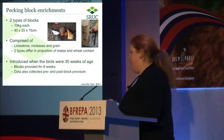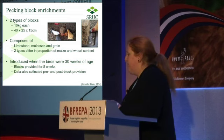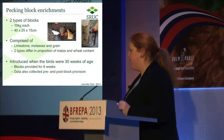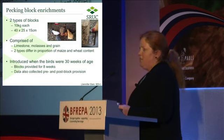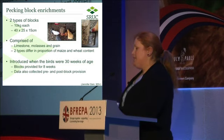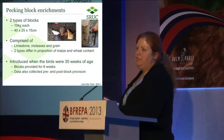she took hers in her sheds, and the light quality was low, and the pictures were actually quite hard to see, so I've just stolen these off the internet. But it's a similar size block, it just looks a bit different. They were 10 kilos each, and were 40 by 25 by 15 centimeters. And they were comprised of limestone, molasses, and grain. The two types of blocks just differed in the proportion of maize and wheat content.